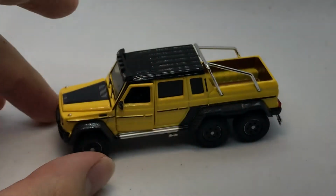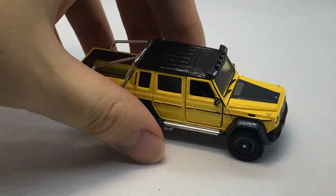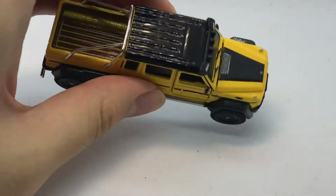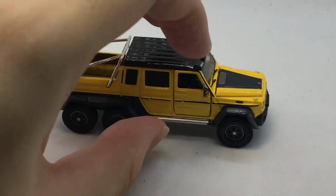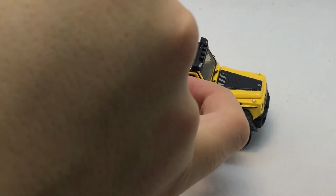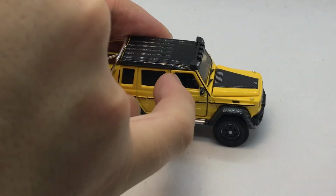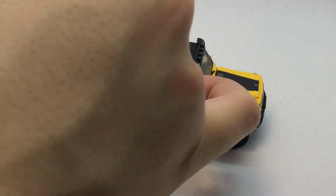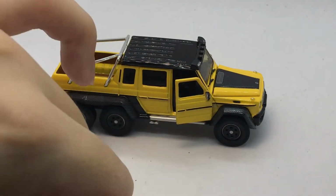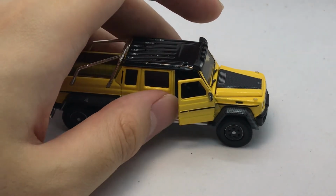Now, one thing I do have to point out is it has opening doors, as you can see. This one is really good. It's held on nice and tight. You actually need to exert some kind of force. This is weird because I'm doing it from an angle due to the camera and everything. You do have to exert a little bit of force and try to pull it out. It's not easy. My best option is to just hook it out with your little finger, with your pinky.